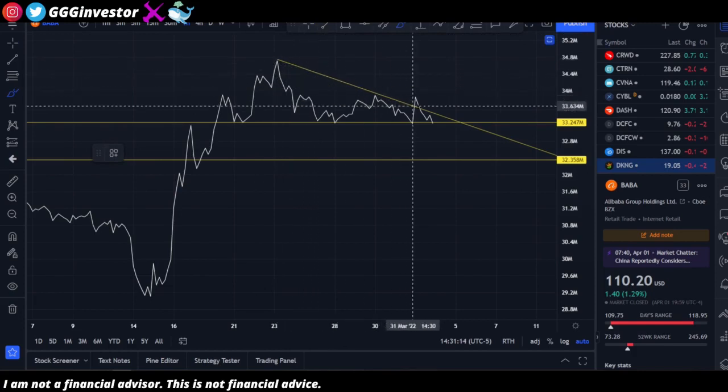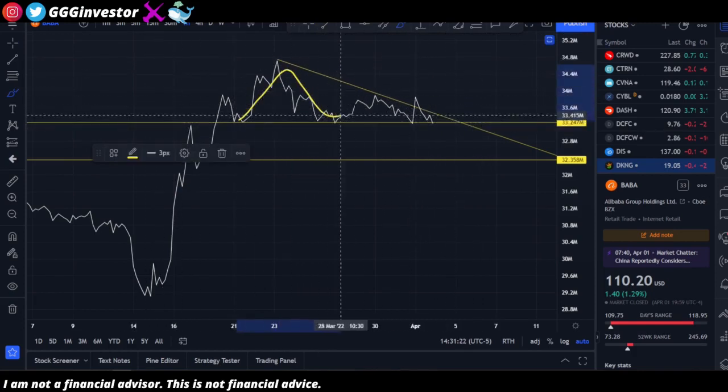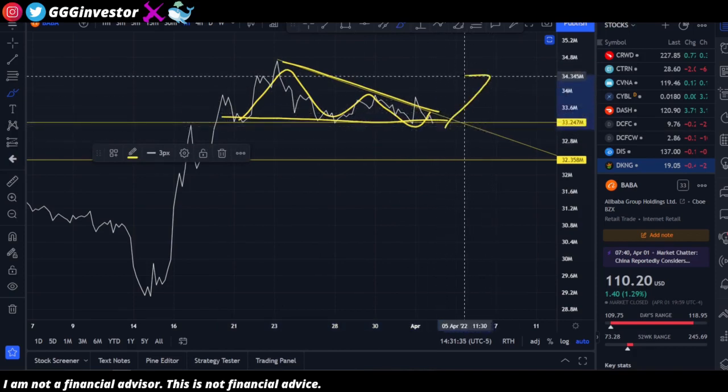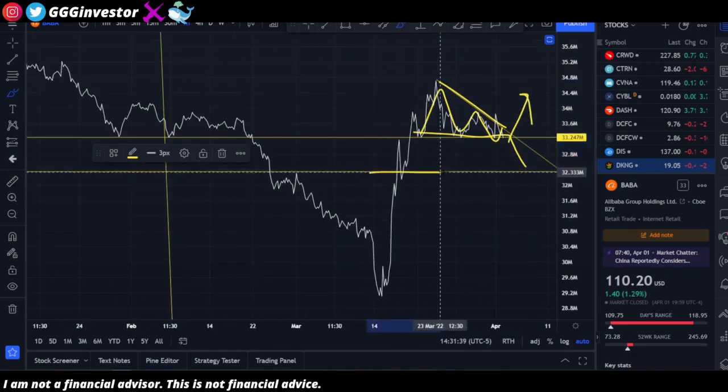So our descending resistance is here, and then our support is around this level here. And so you can see we've kind of been consolidating, and it's getting very close to breaking up or breaking down. And this is going to be on the 1 hour. So I do expect us to start breaking out by Tuesday. So that's going to either come out on the top, or it could break back down, and our next support will come down at this level here.